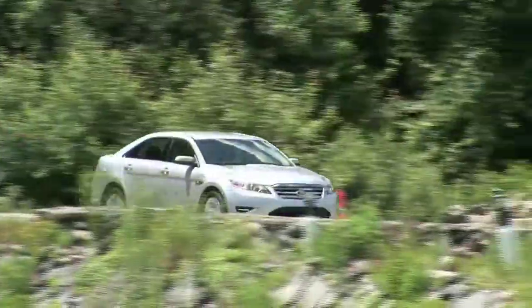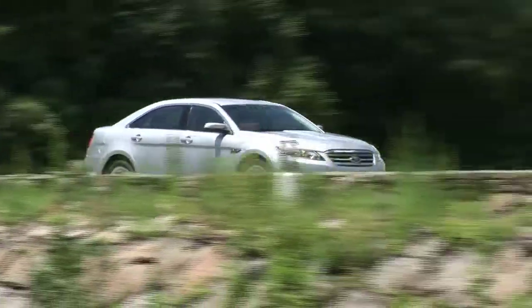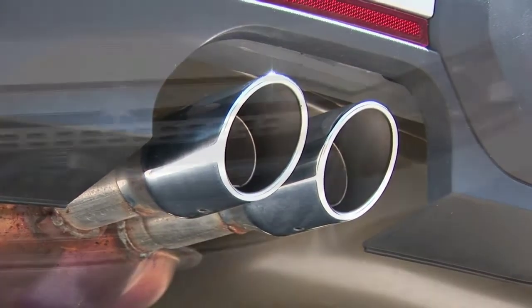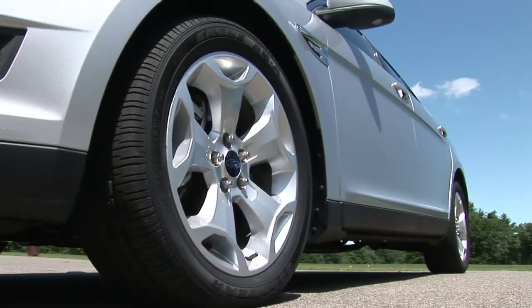than that. There are four trims of the Taurus: SE, SEL, Limited, and the high-powered Show. We drove the SEL, which came standard with dual chrome exhaust tips, Ford's new tri-bar grille, and 19-inch aluminum wheels.